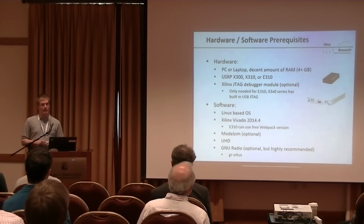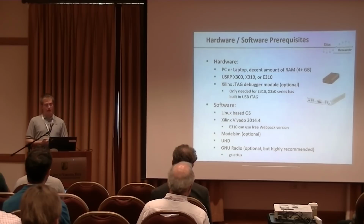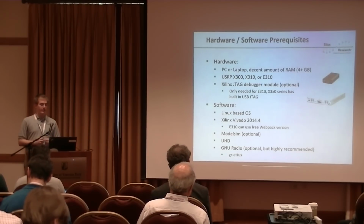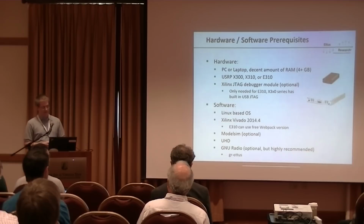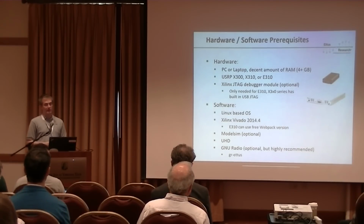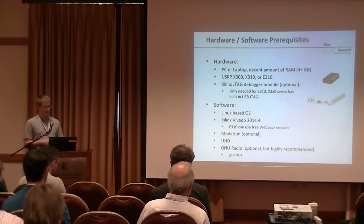For those of you that have E310s, the nice part is you can use the free Webpack version. For the X series, you will have to get a license because the FPGAs are larger in there, they require a license. Another thing is for simulation, you could find ModelSim to be very useful. It's a very powerful tool for HDL simulation, simulating what's going on inside the FPGA code.